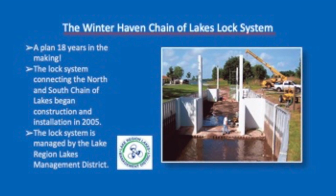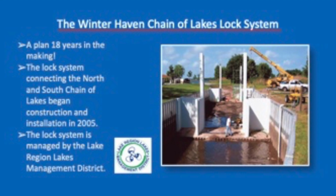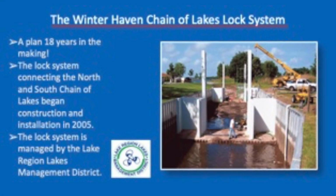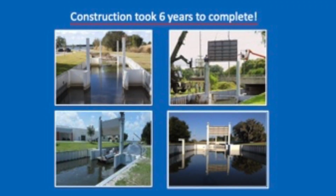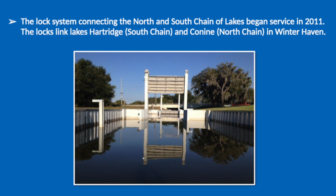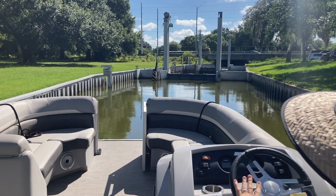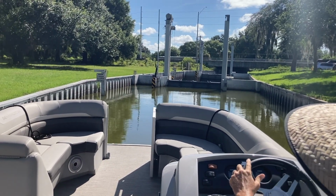The lock system connecting the north and south chain of lakes began construction and installation in 2005. The lock system is managed by the Lake Region Lakes Management District. The lock system connecting the north and south chain of lakes began service in 2011. The locks link Lake Hartridge on the south chain and Lake Conine on the north chain.